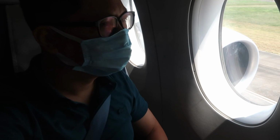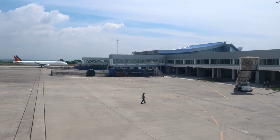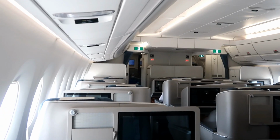After about 8 years since the last time I've been here, it just feels good to be back, especially seeing the progress made on this airport, which took a very long while to renovate. I just can't wait to see the improvements.